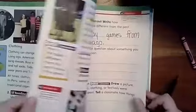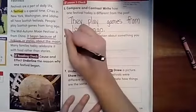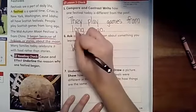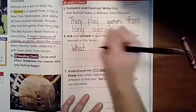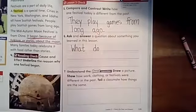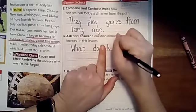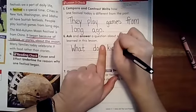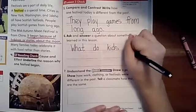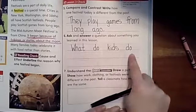So we could, oh boy, I lost the page. 129. Let's make that our question. What? And it starts with a wh, W-H, A-T. What? Fingers in, do, D-O. What do kids? Try to keep them on the lines. K, I, D, S. What do kids do? Another do, D, O. What do kids do to show good manners?